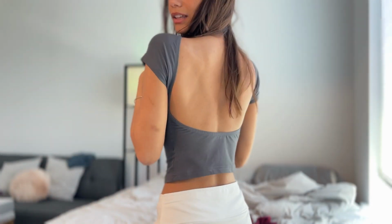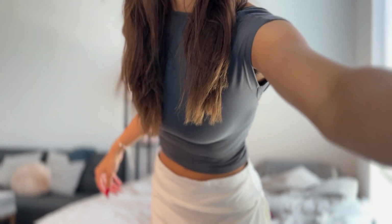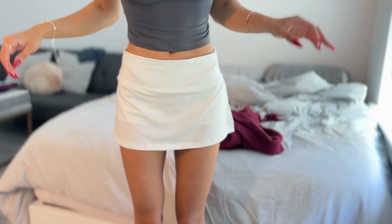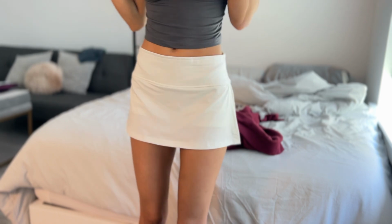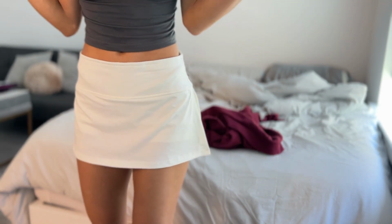So I was gonna take you guys with, I'll show you my outfit. It's a gray shirt, speckless, and a short, cute white skirt. And I'm gonna put it with some Converse. So yeah, that's the outfit and I'm really excited to go. So let's go.